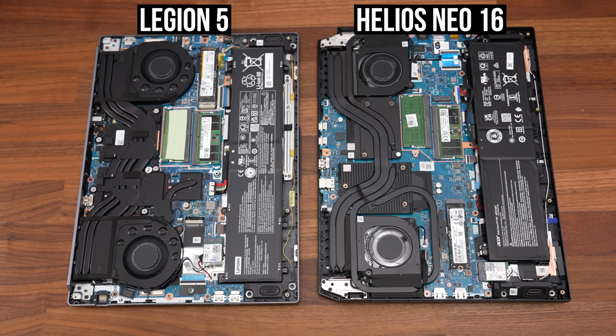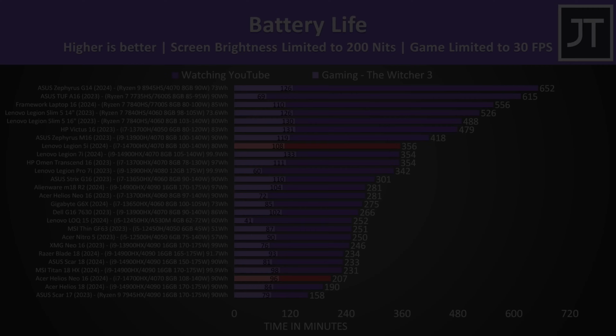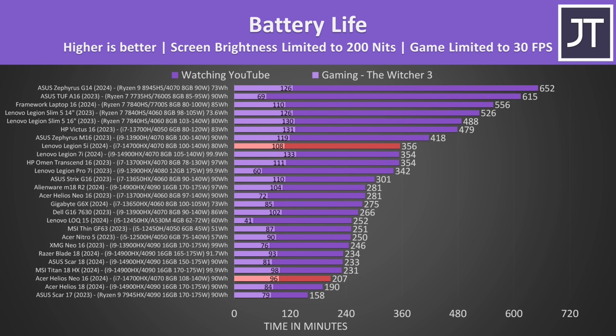The Helios has a bigger 90Wh battery compared to the Legion's 80Wh battery, but despite that, the Legion ended up lasting 72% longer in our YouTube video playback test. A massive difference. This is in part due to Acer's lack of battery saving features.